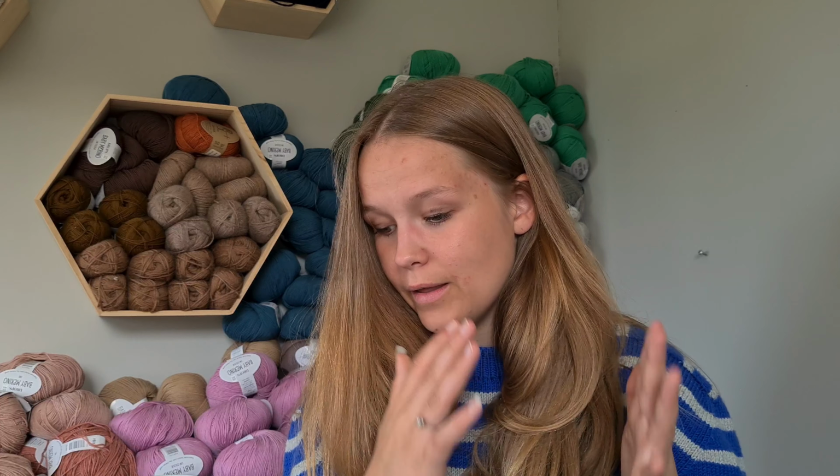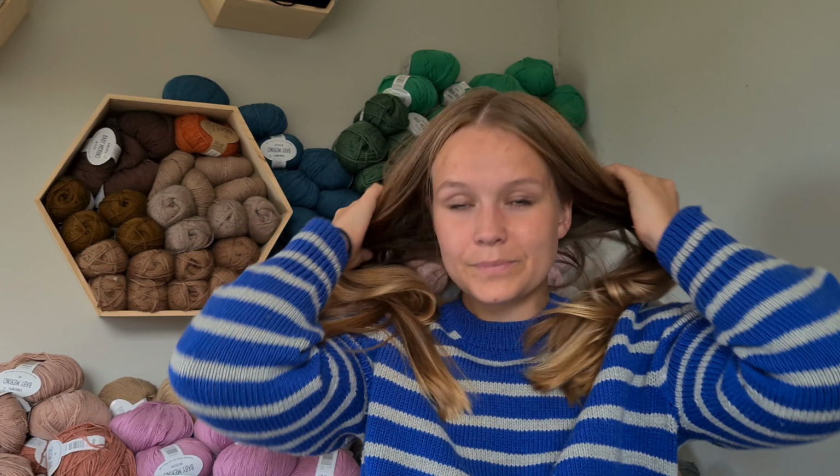But as you understand, when you buy that much yarn, your stash is bound to grow. But now, moving forward, I hope there's not going to be any more surprises where I end up buying yarn. I think I need to stick to my stash now, because I have a lot of projects to work through. But that is really my knitting update on August.